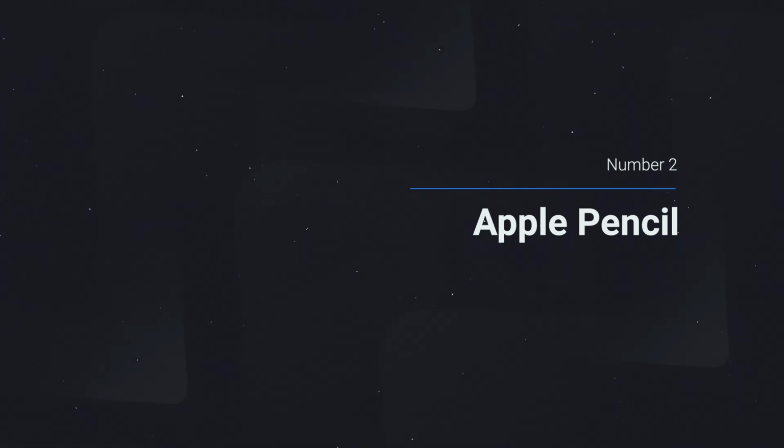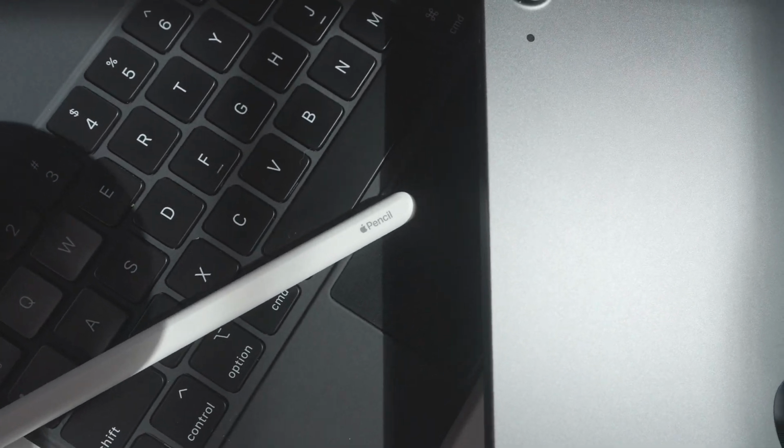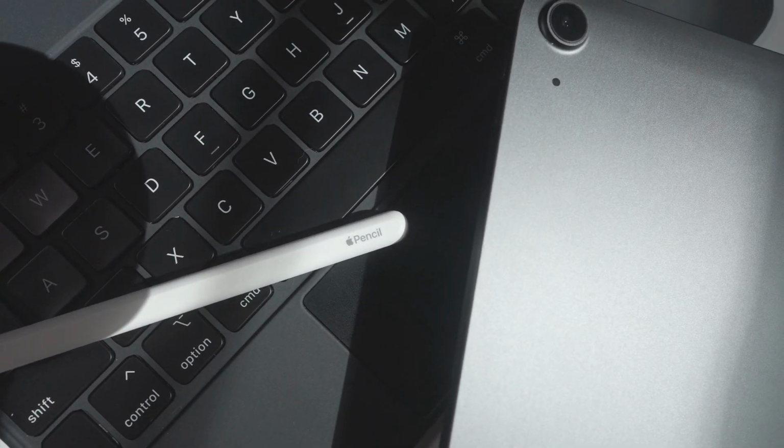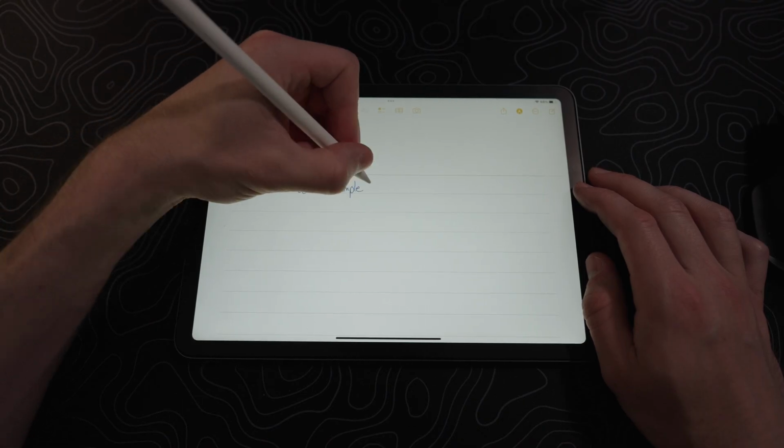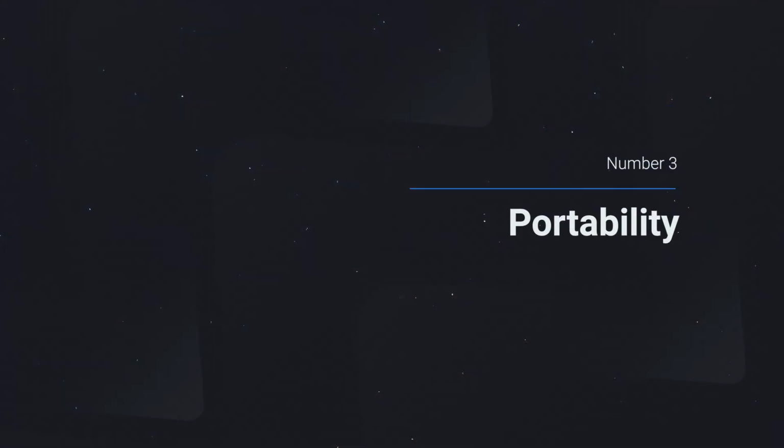Number two is the Apple Pencil. Taking handwritten notes is still something I like to do from time to time, and I'll occasionally journal in the iPad as well. And the Apple Pencil experience is next level. The support is great, not only with Apple apps like Apple Notes and now Freeform, but I was using OneNote a lot at the time to take notes, and the Apple Pencil support is fantastic in OneNote on the iPad Air 4.